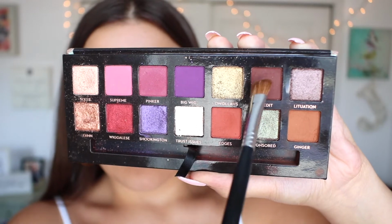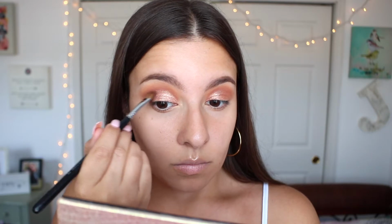Now from the palette, I'm dipping into the shade Credit, which is the beautiful deep chocolatey brown here, and I'm applying this on the outer corner of my eye with an angled shader brush. Now for today's look, I wanted to go for more of an exaggerated outer corner, so I'm really taking my time with this angled brush.